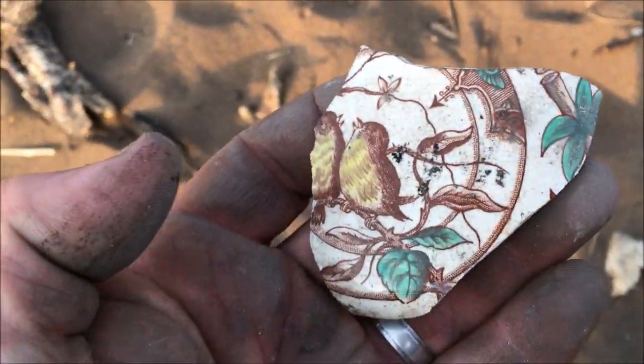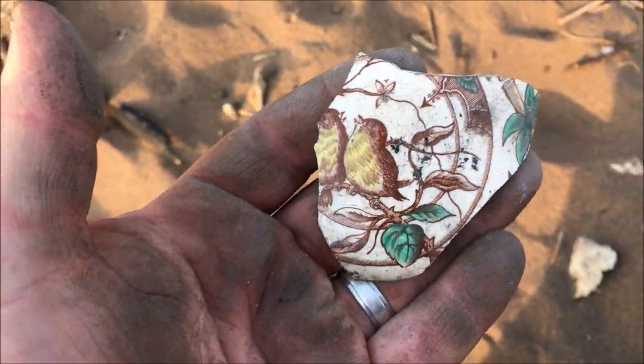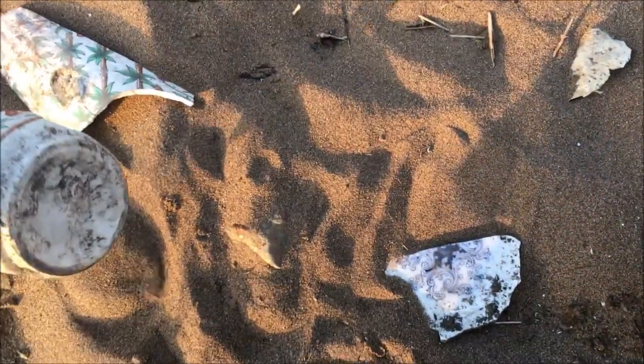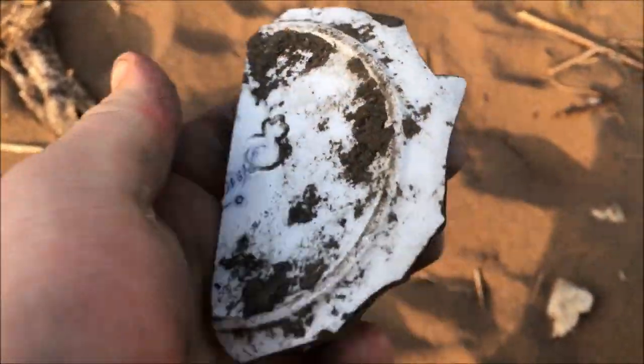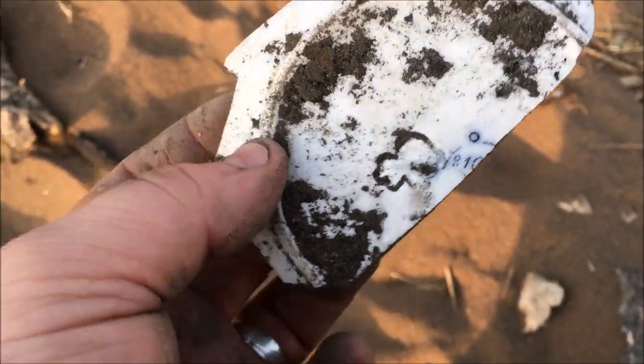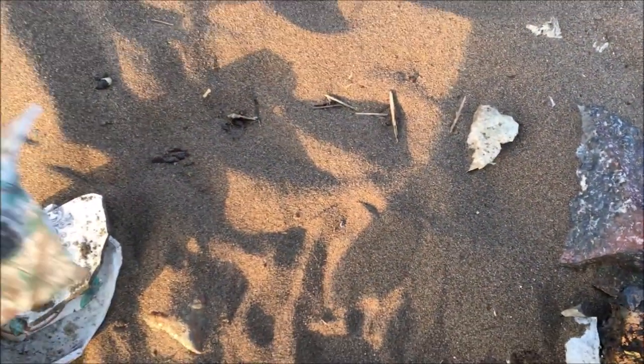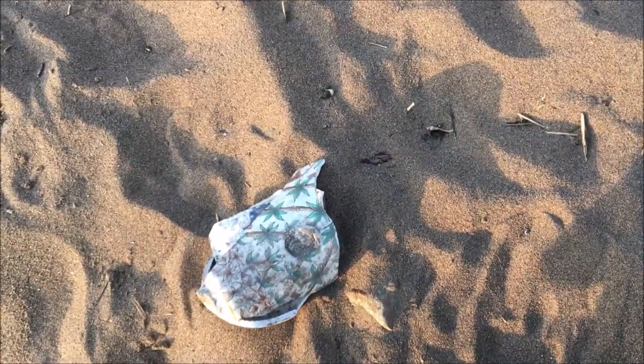I found some fragments of pottery. That looks like it's all came from the same thing. That's a milk jug, definitely. You can see the birds on it. I just thought I would show that because it had two pictorial birds on it. But yeah, very pictorial. Looks like it's from a milk jug or something like that. And that's a bit of a plate. Yeah, number 10 it says on it. If they've got something on the bottom, you may be able to ID them. But yeah, it's just some lovely bits of pottery.